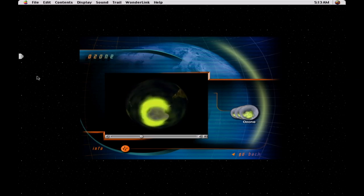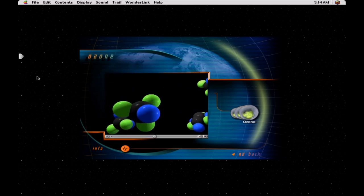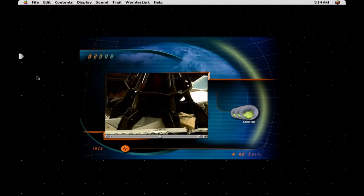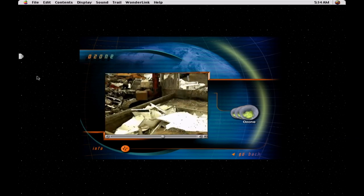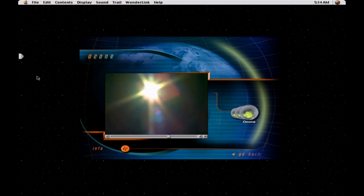Here's the culprit. Green shows reactive chlorine that attacks the ozone when sunlight hits the polar air in the spring. The chlorine comes from a range of useful compounds called CFCs, used widely for refrigeration and industrial processes. When old refrigerators are trashed, the CFCs escape into the atmosphere. With less protective ozone, more harmful radiation gets through.